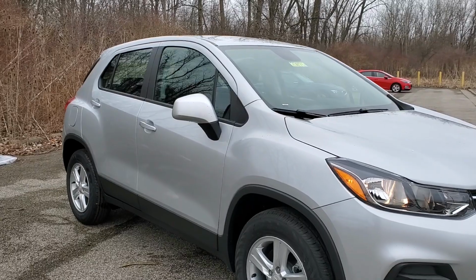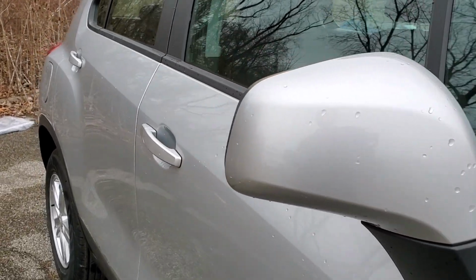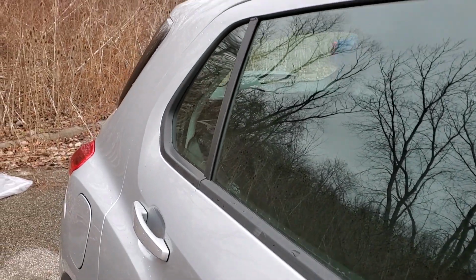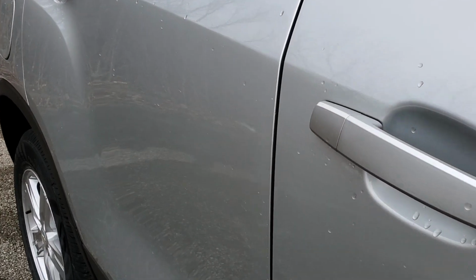All right, as we come down this passenger side here, a couple of things I want to point out. You get body color mirror caps, black beltline molding all the way around there. No roof rails up top. Again, you've got to go to the LT for that. Body color door handles as well.